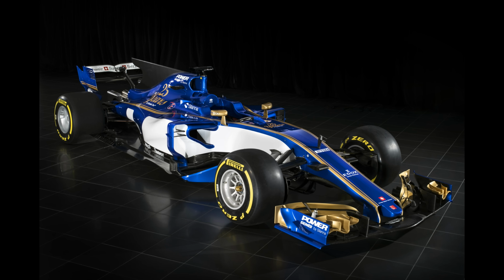Also, moving further rear still, we can see in bare carbon at the moment a shark fin. These shark fins started to come into Formula 1 in testing in 2007, and then they were on the race cars in 2008. The idea behind a shark fin, very simply, you want to induce positive pressure laterally on the car through a corner.